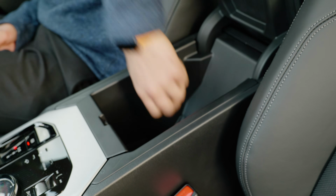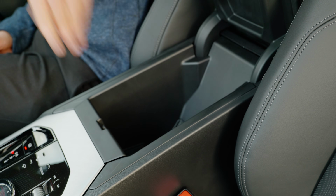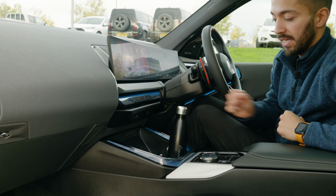I mean, there's enough space down here to throw probably a small handbag in there, although it's not quite as deep as some EVs, not surprising. You've got some cup holders here. In fact, I can demonstrate the space. We've got our normal size cup in here. That goes in, no problems whatsoever.